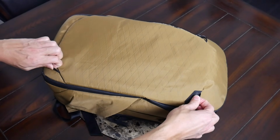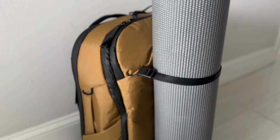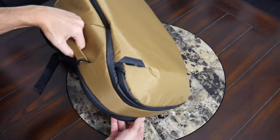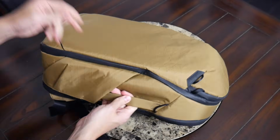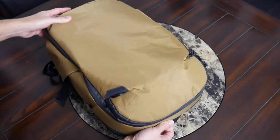You have attachment points on the front that allow you to configure these straps that Peak Design includes with the bag to hold a variety of different items. You have some good handles on the sides, at the top, you have a handle on the bottom, so lots of different ways to organize and manipulate the bag when you need to.